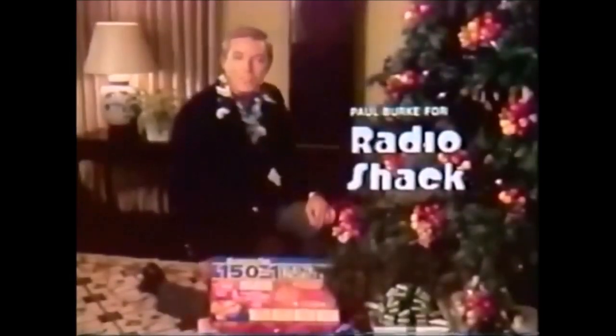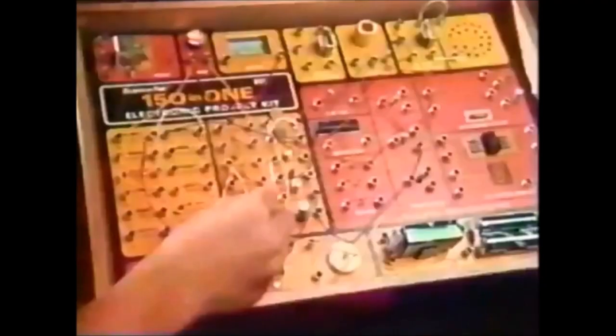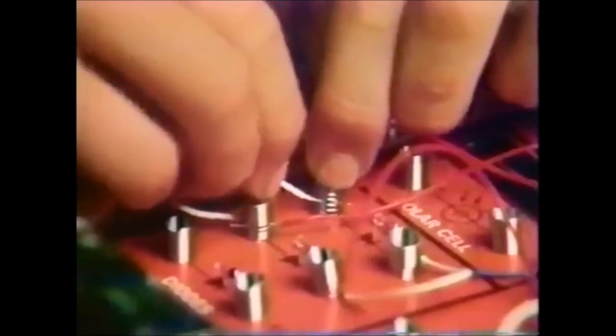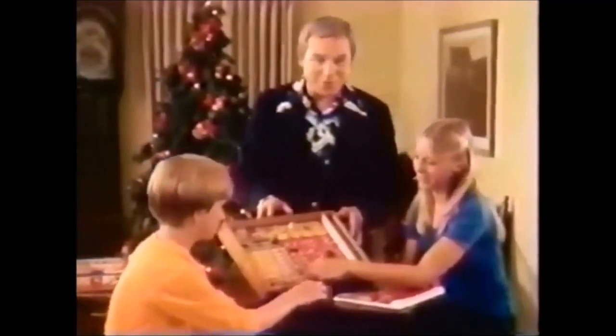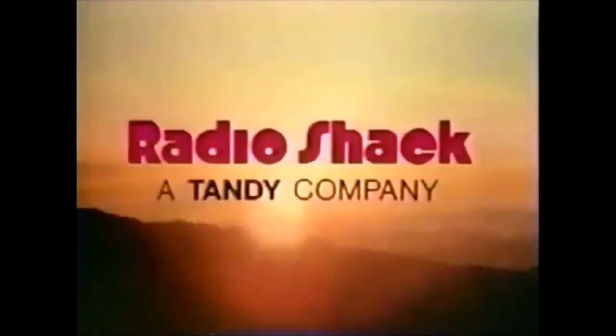Radio Shack is loaded with exciting, sensible, low-cost gifts, like the Science Fair 150-in-1 Electronic Project Kit. Kids can learn about electronics by building safe battery-operated radios, transmitters, computer circuits, electronic sound effects, even LED digital readouts. They get 150 different gifts they can enjoy long after Christmas is over. The gift-priced Science Fair Kit, only at Radio Shack, a Tandy company.